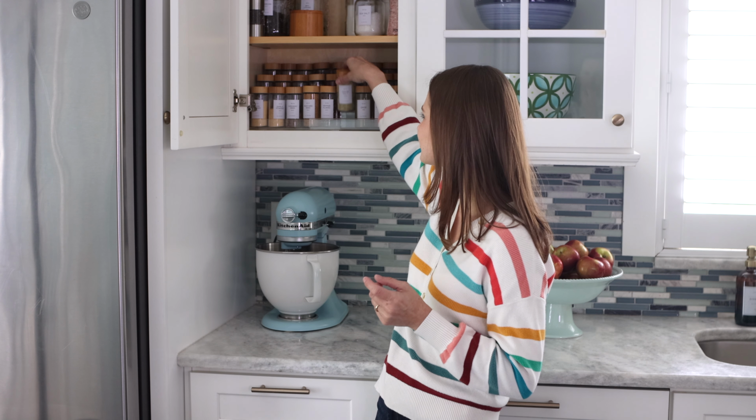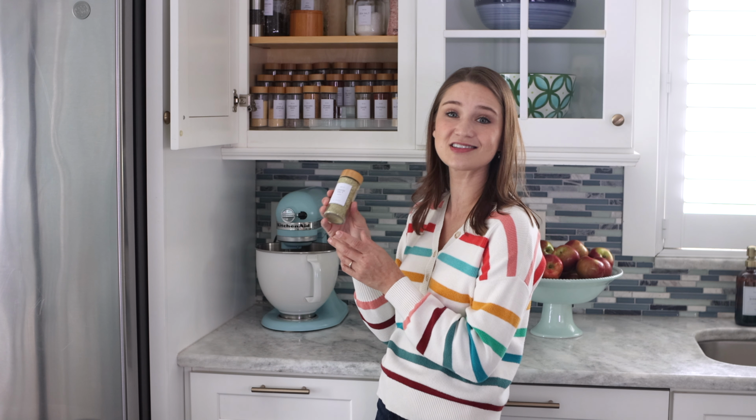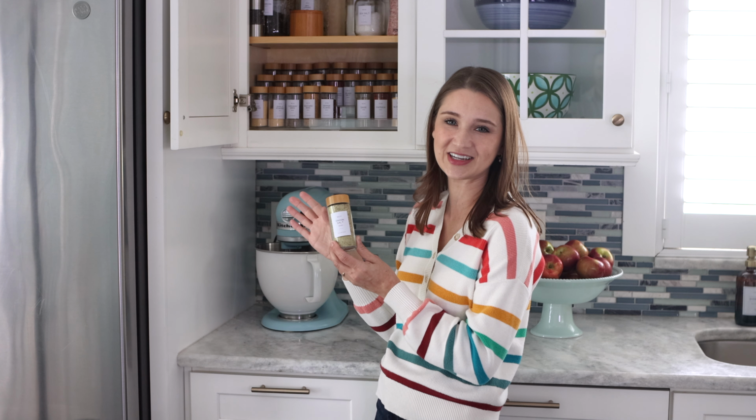Like one of my favorites is onion salt from Trader Joe's. I'll show you the container later on. This is one of my favorites. I use it for so many different things.